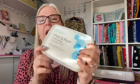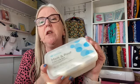And this block you chop down. You can either put it in a double pan to melt it gradually on a stove, or you can melt it in 20-second bursts in the microwave, and then you just add things to it. So if you do want to add colour or essential oils and things to it, you can do. So I thought I'm going to give that a whirl.